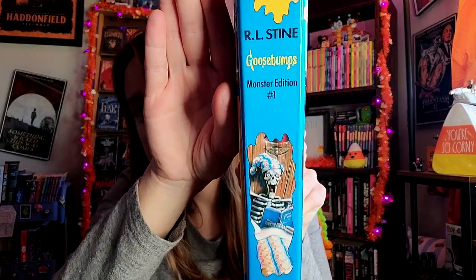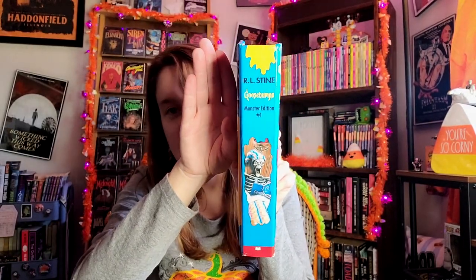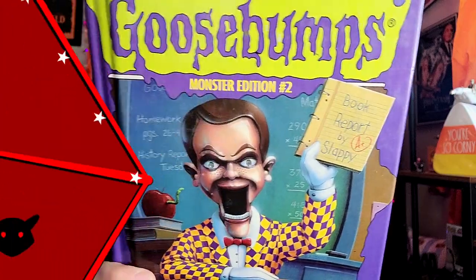And I really love the spine as well, just to show you one more time. It's the same design as on the cover, but it just is wonderful. It just looks so great like that. Next up, a close-up of number two.